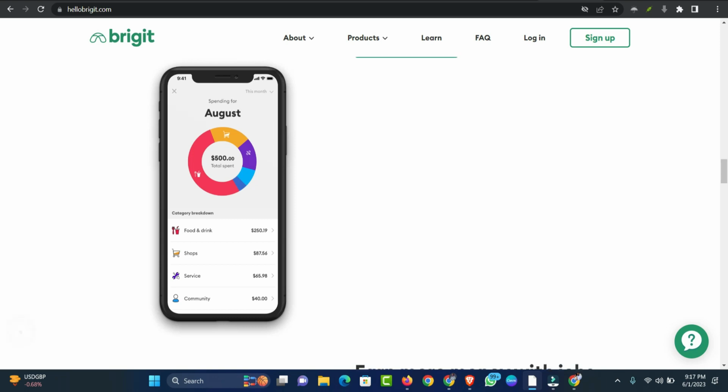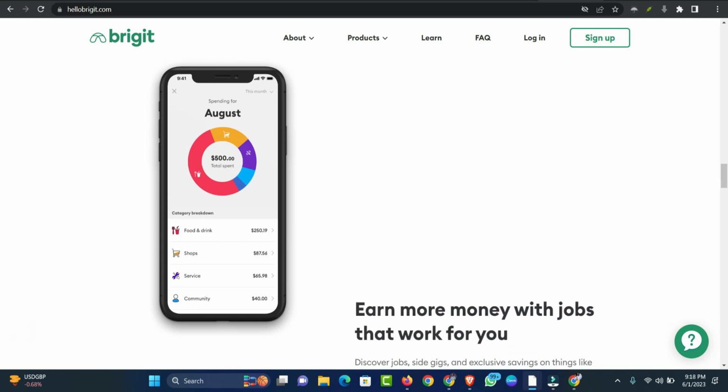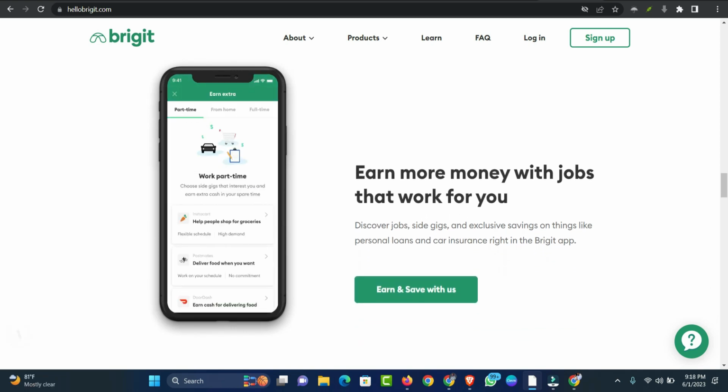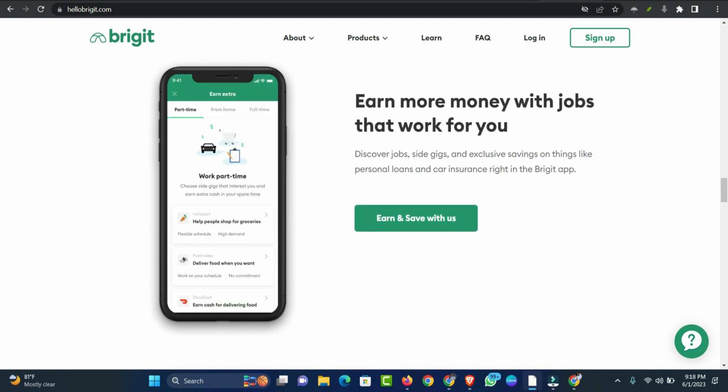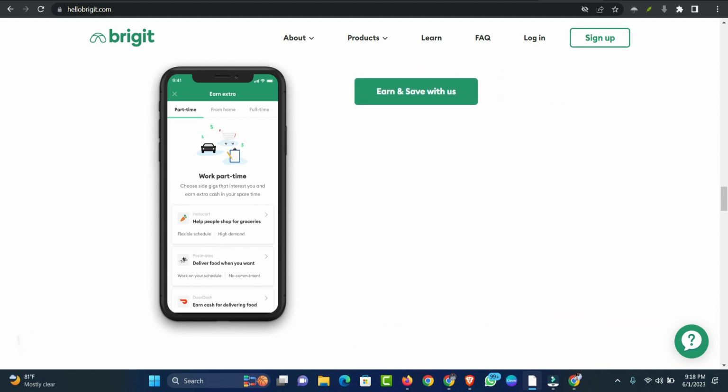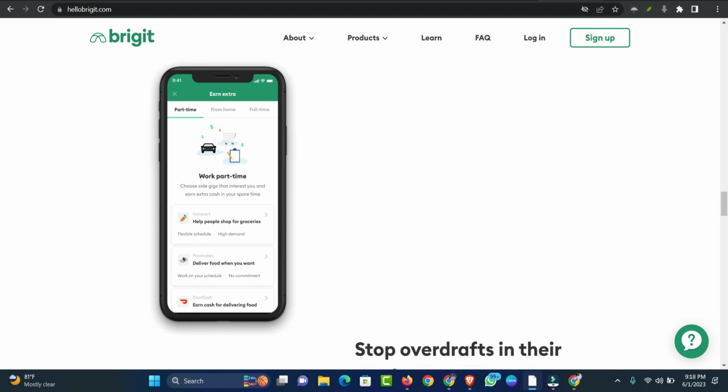You must meet the app's requirements for income. You must show you've received at least 3 paycheck direct deposits from the same source before Bridget grants you an advance. ATM deposits, paper checks, and irregular direct deposits don't count.